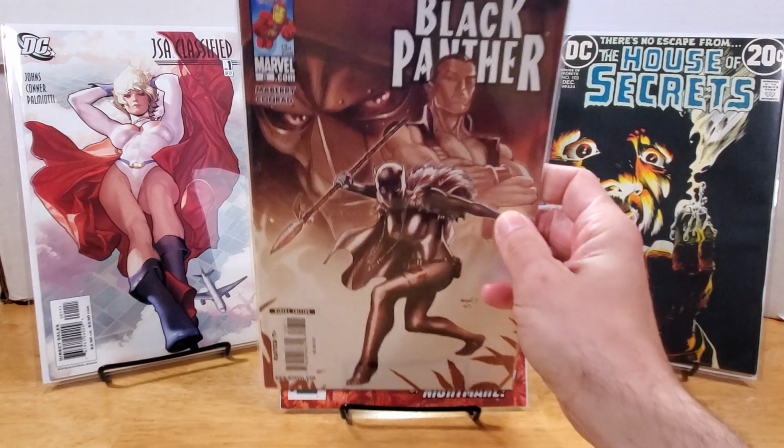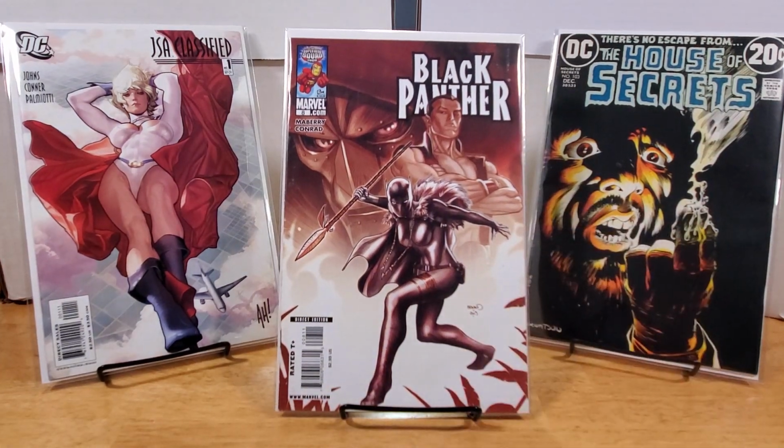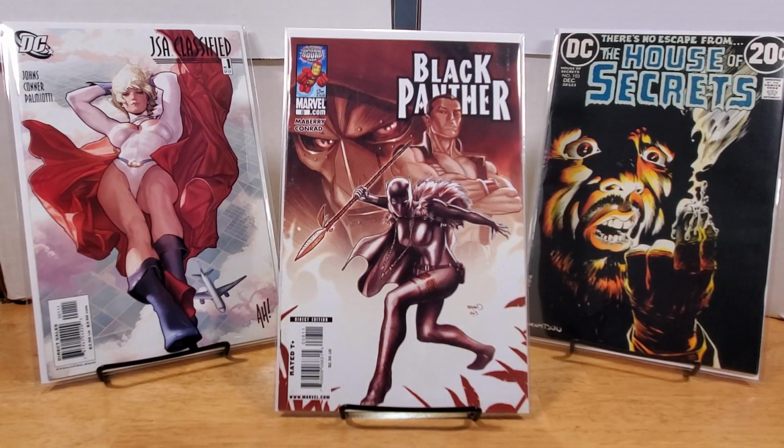I also picked up Black Panther number 8. This one, mid 2000s series. I can't remember, I believe this one's from the same volume where Shuri becomes the Black Panther. This is the first appearance of Aneka, I think is how it's pronounced, the lead trainer of the Dora Milaje. And I believe there's some speculation related to the Black Panther 2 movie.